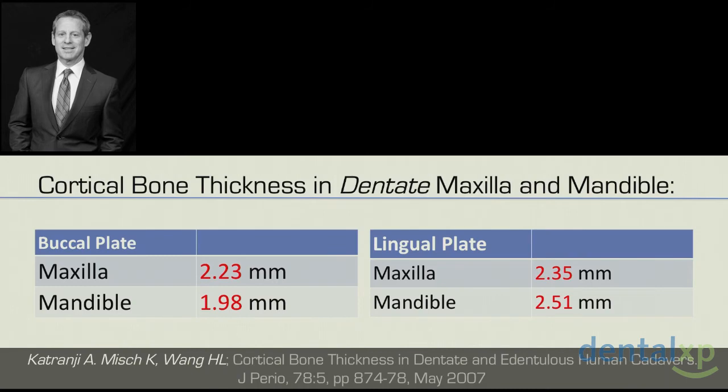This is borne out by Katranji's group with Mish and Wang, Hamli Wang. On average, your maxillary buccal plate is 2.23 millimeters. Again, relate that to the literature of what we can expect in terms of change if we don't lay a flap. So you'll lose a tiny portion of this, maybe 1 millimeter at most, usually about 0.5 millimeter. So if you lose 0.5 millimeter of your 2.23, or of your 2, you still have plenty of bone up against the side of the implant.